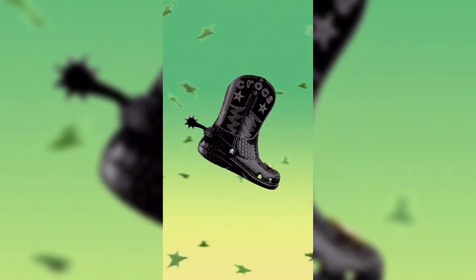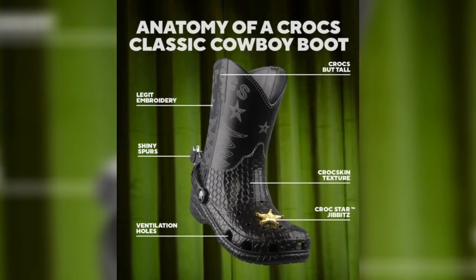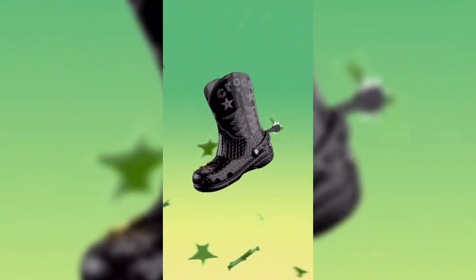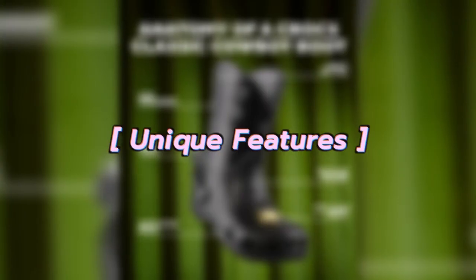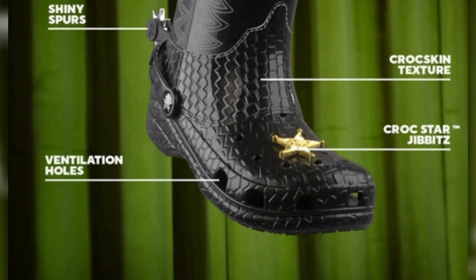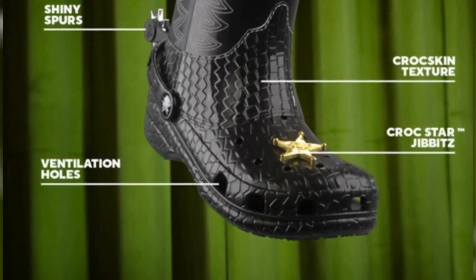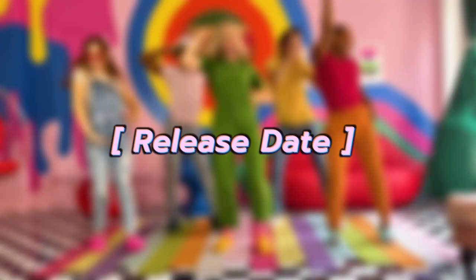Described as one of the most highly requested designs in Crocs history, these boots feature a high-shine croc-embossed texture and bold, Western-inspired stitching. They've even added metallic Jibbitz charms and a spinning spur charm for that authentic cowboy feel. But that's not all. These cowboy boots come with the signature Crocs ventilation holes, ensuring you won't have to sacrifice comfort for style. Plus, they're adorned with the Crocs logo, sporting a cowboy hat, a clever touch.